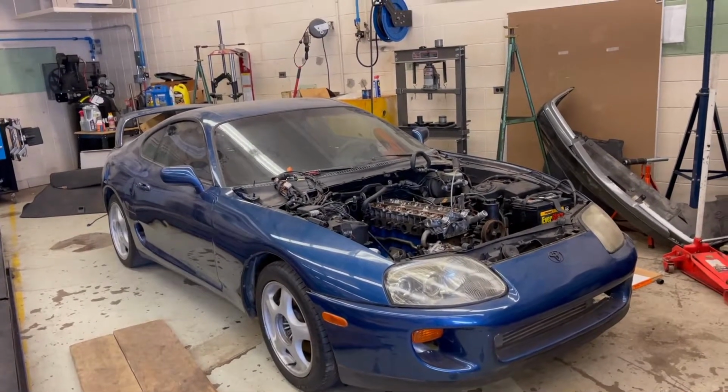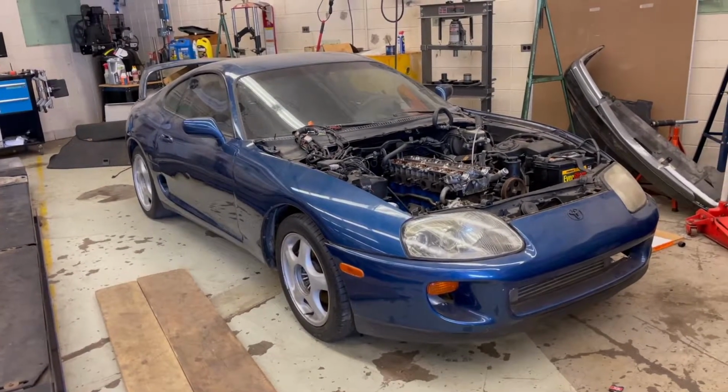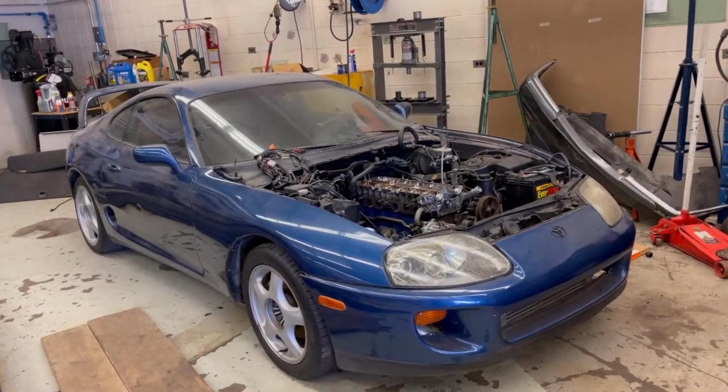So I acquired this car in 2010 from my uncle. He acquired it in 2005. I think he was the third owner or something like that. But it was originally Renaissance red.